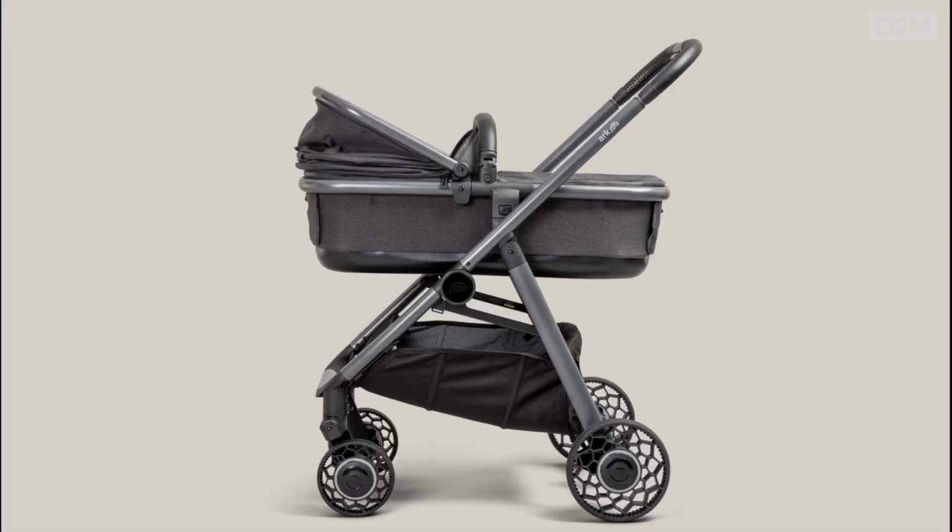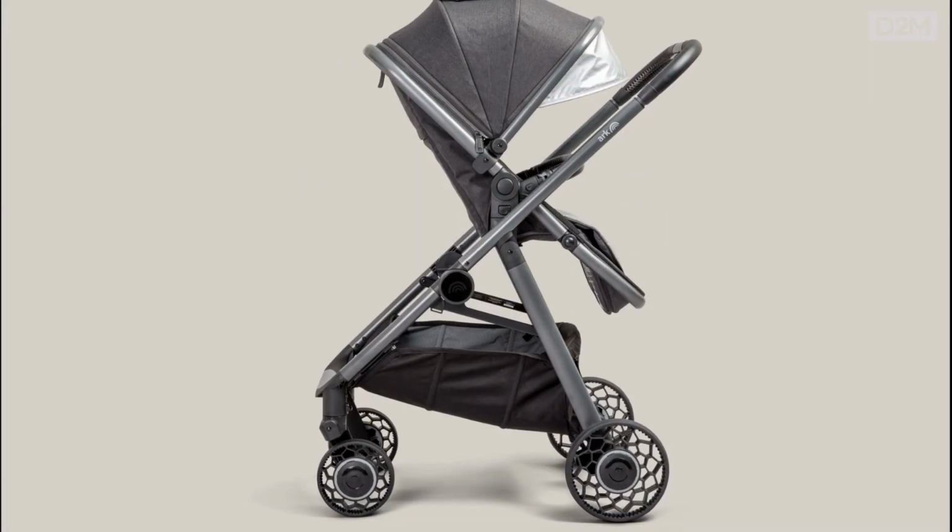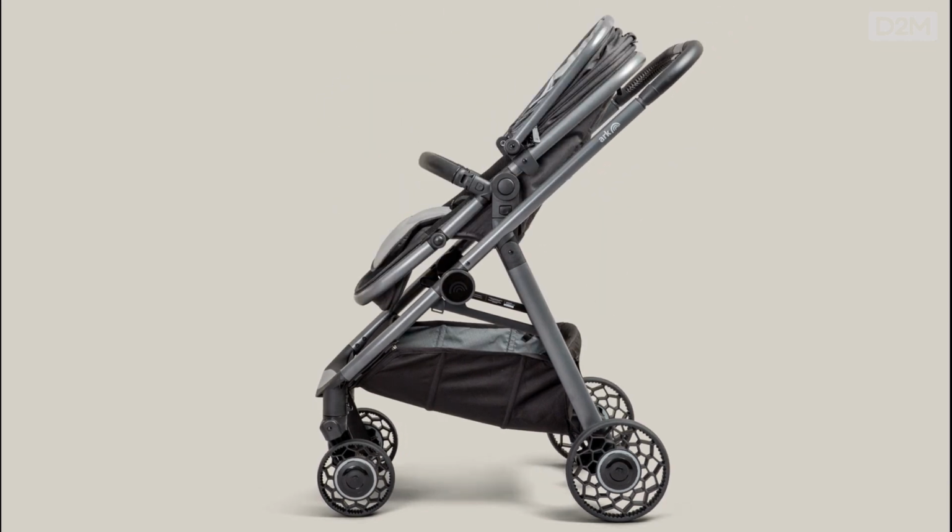I'm going to be sharing some real-life examples of the pushchair that I developed and patented, and hopefully this is going to bring it to life for you a little bit more.